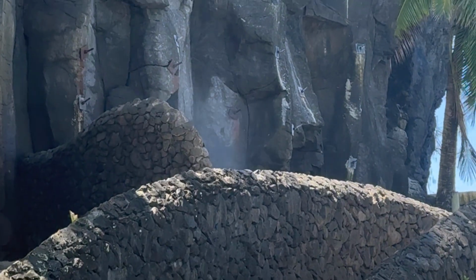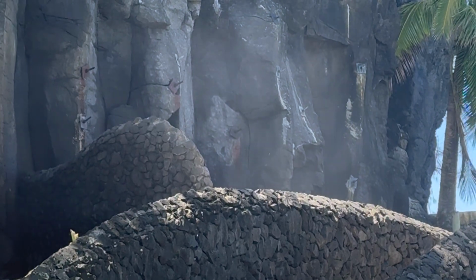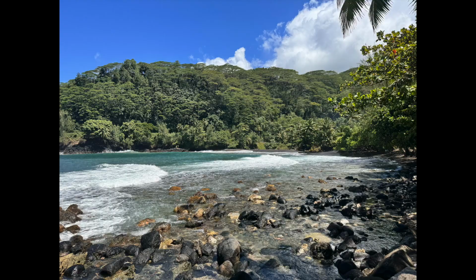So this came very highly recommended to see, and I think it would have been really cool to get up close and watch it, but it was blocked off. There was, I think, some erosion, so we couldn't get right up to it, but you could definitely hear the surf crashing underneath, and when it did, it would shoot the air up and blow the water up through the blowhole against the mountain. So it was cool to see, but we were just at a distance, so that was a bit disappointing.